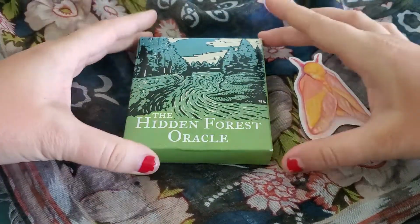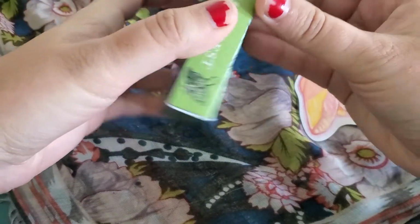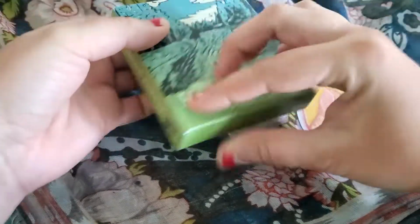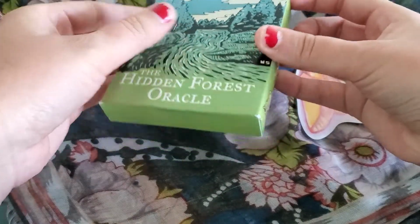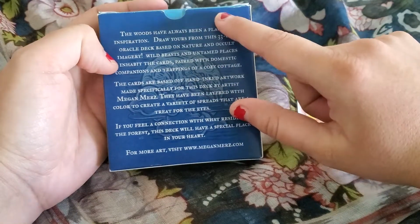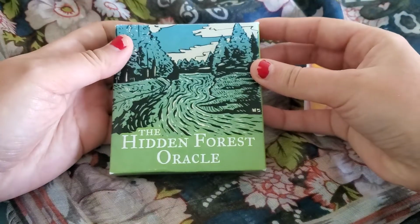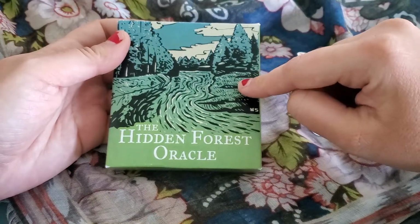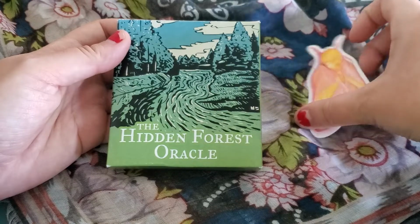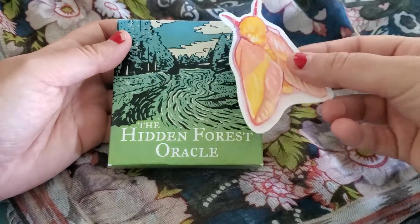This is the Hidden Forest Oracle. The Oracle deck. I was trying to see if the creator's name is on here. I always forget who creates this deck, but I think there's a card in here that'll actually talk about it. This deck is an indie deck. You can find it on Etsy. That's how I discovered this deck. Personally, it came with this cool little sticker. I haven't used it to journal or anything yet.